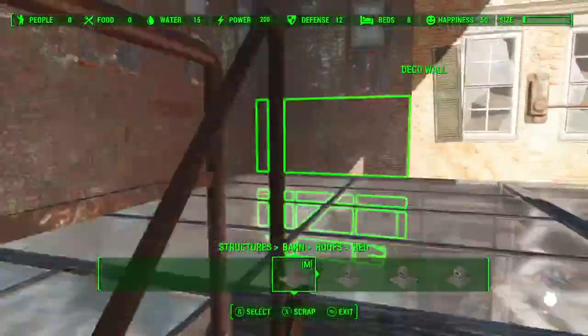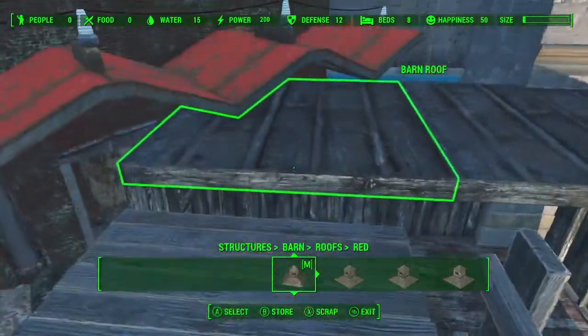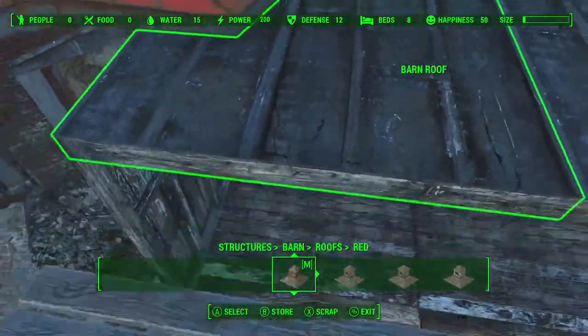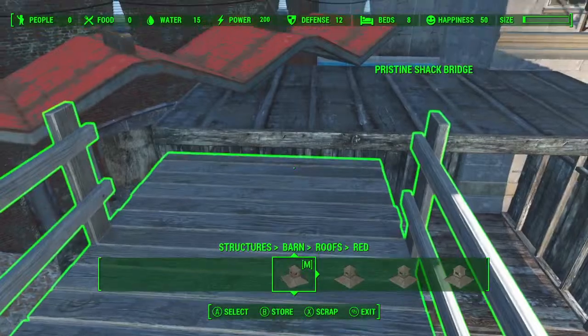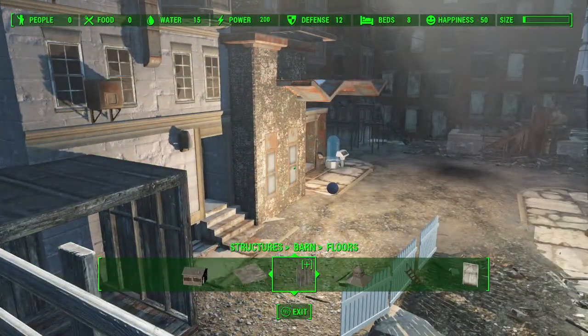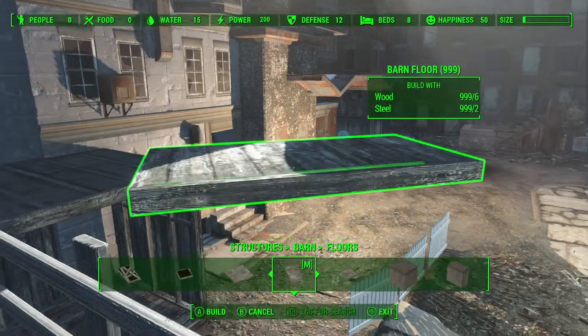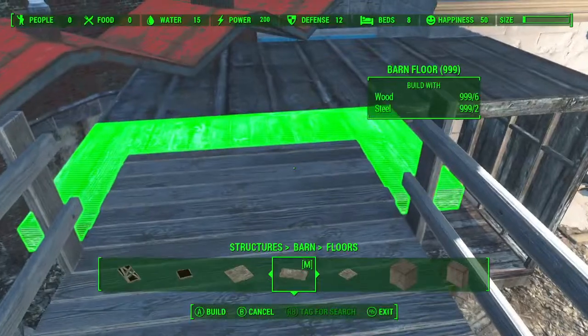The bloom box, too cute. And then I just need something very tiny to patch this little space right here. Let's go with a piece of scaffolding. Or a half a barn floor. No, a piece of scaffolding. Or a half a barn floor. Piece of scaffolding.